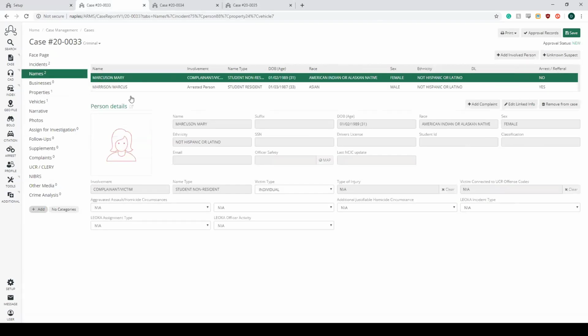We'll come into names right here. And we've got Mary Markison as our complainant and victim, and Marcus Marison as our arrested person. So you can see the involvement type right here will actually pull in too. If someone's marked as a victim, they'll pull into NIBRS as a victim. And if someone's marked as a suspect or an arrested person, then they'll pull into NIBRS as the offender for the NIBRS review. So that saves you a lot of time. It also pulls in their age, race, sex, and ethnicity.